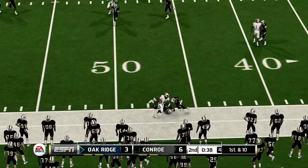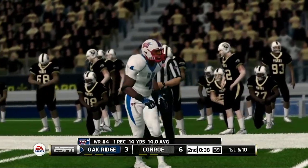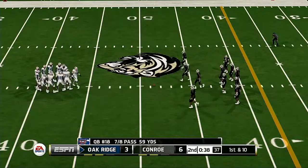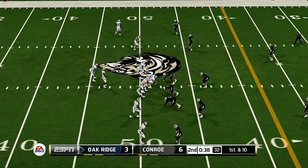He's got it with room to run. And he's shoved out of bounds at about the 49. Gain of 14 on the play. That makes it first down. First down, 10 yards to go. Ball on the 49.